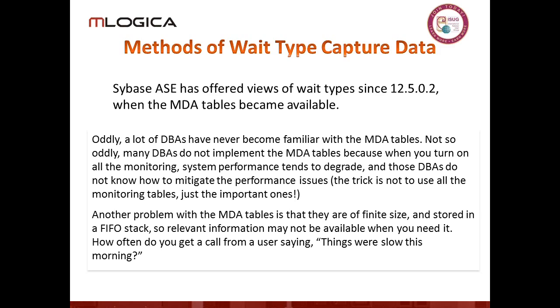The nice thing about the MDA tables, though, is that you can suck a lot more information out of the MDA tables than was ever available for sysmon. For example, what was running, what it was hitting, what effects are of that running. And what this will do is bring the right stuff in and create the appropriate correlation.